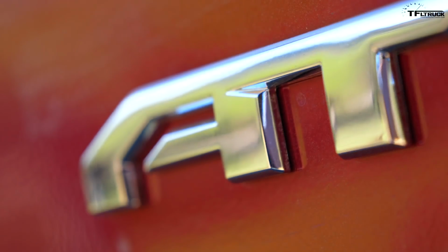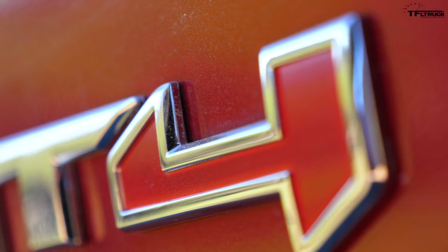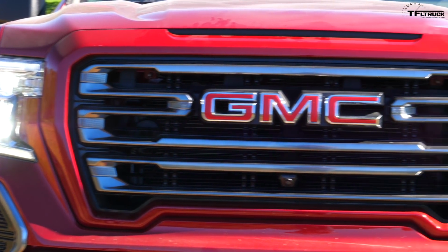You can get the off-road performance package with a 5.3 liter V8 or the 6.2. You can get it ordered from the factory, or you could get it as an addition at the dealership.